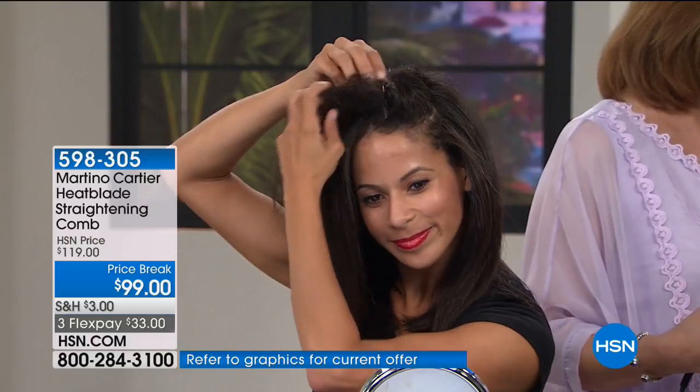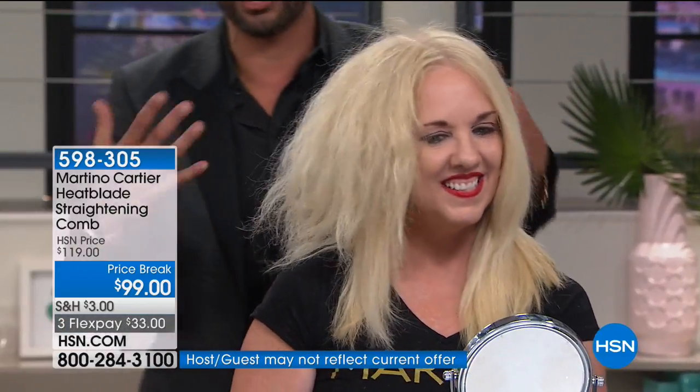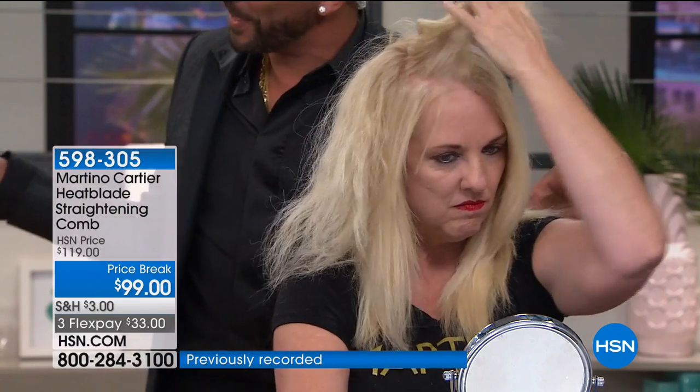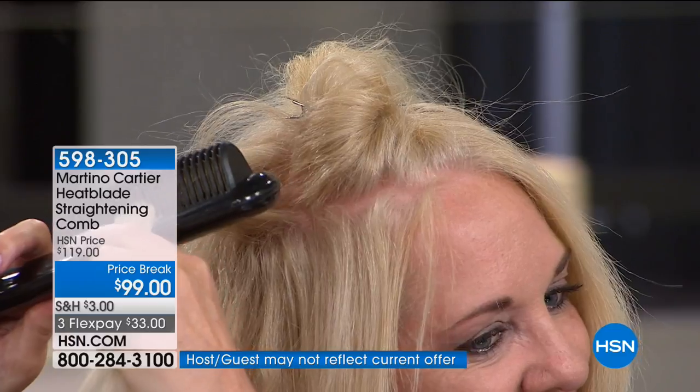Well, and if you look at someone like Kelly, she has heavily processed hair, so you don't want to overheat it and cause damage. She's able to go through her hair with one pass and take that frizz out. This is air dried, by the way. All the models were washed and air dried. We didn't blow them out with a round brush. We didn't put any product in it because I really wanted your viewers to see exactly what they can get.